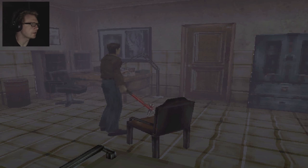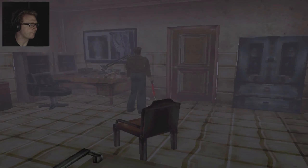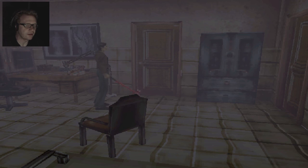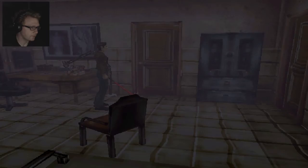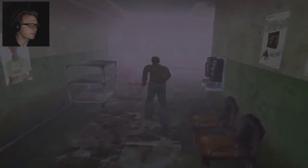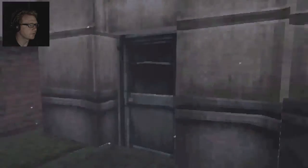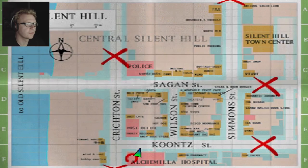Anyway, we briefly met Lisa Garland in the nightmare world of the hospital. But it looks like we got teleported back to regular Silent Hill. And then that crazy lady told us we were too late and gave us a key to the antique shop. Let's see if it marks it on our map here while we run out. I guess it gets crazy here. Ooh, crazy. Not that crazy. Okay. We kind of know where the antique shop is, because I accidentally went to it earlier.